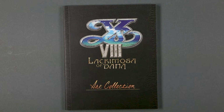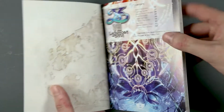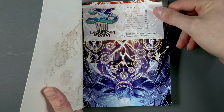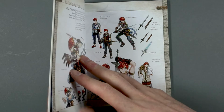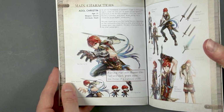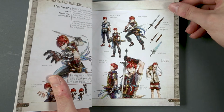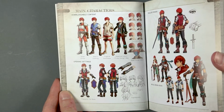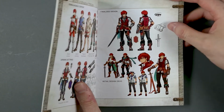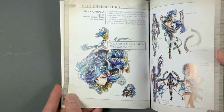So let's delve into this art collection book. So yeah, you risk spoilers for the game, so you have been warned. Of course, we start off with Adol Christin. To continue with Dana.